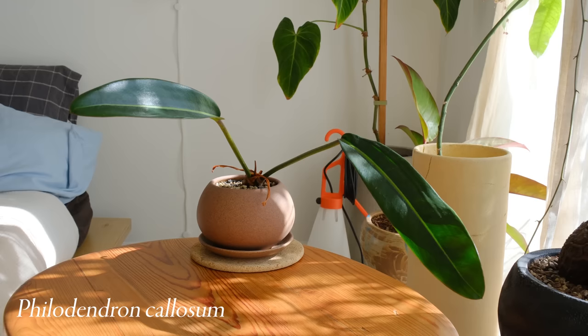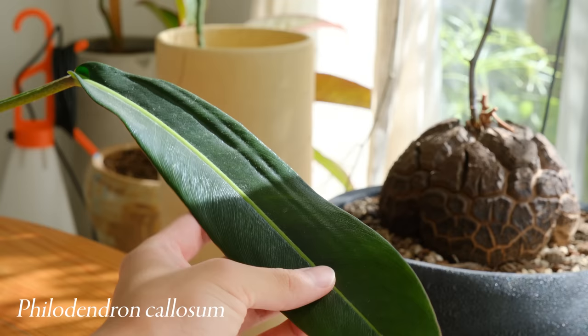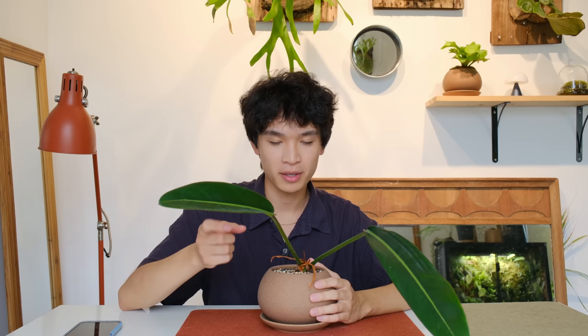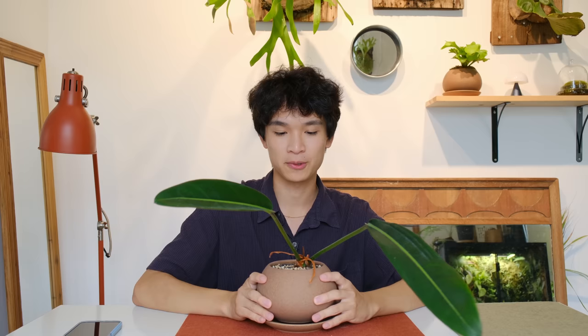So the first one is this. This is my Philodendron callosum. I haven't seen anyone else speak about this plant other than my favorite plant YouTuber content creator, Summer Rain Oaks. I saw one of her videos about this plant maybe a year ago, and I immediately fell in love with it. I loved the growth structure and the shape of her leaves, as well as the texture. It's in this very cute orb pot. I got this pot from Goodies, which is the name of the store, and it's relatively cheap for a pot like this, and it comes with a matching saucer. So I would definitely check them out if you're looking for some not super expensive, nice pots.